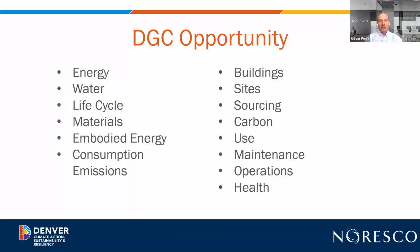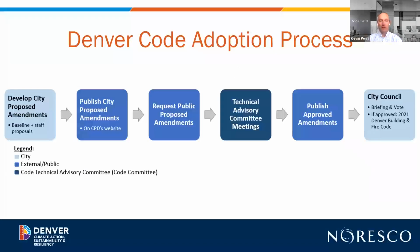The Denver Code adoption process, if you're looking at how to get involved, is pretty straightforward. The next slide will be exactly the same, but for residential. The city develops proposed amendments, basically a baseline code that they think is going to keep them on track to that trajectory that Amber showed in the beginning of the presentation. They have to get to their energy goals. So there's going to be a baseline. Once that's established by the city, that's going to be published. Then the public is going to be allowed to comment on that and propose amendments or changes, if they think this is unfair or the technology is not around yet.